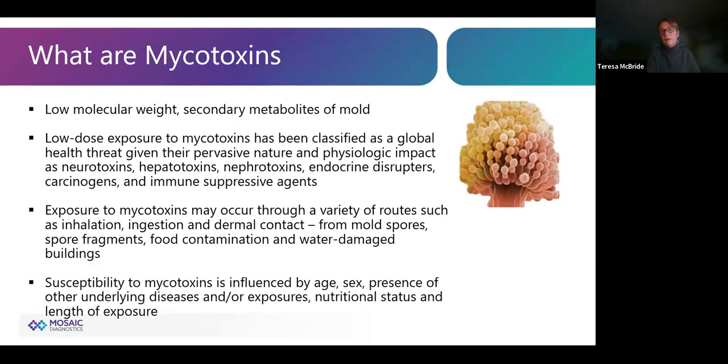So what are mycotoxins? They're secondary metabolites of certain mold species. Not all molds produce mycotoxins, but a lot of them do, and they're very pervasive. It's really becoming a global health threat, and they have numerous physiological impacts on health.